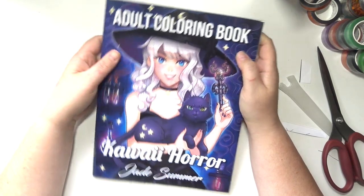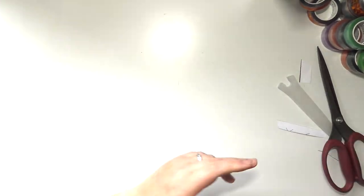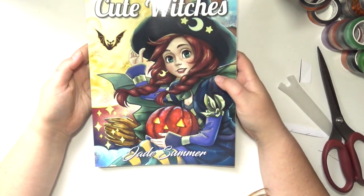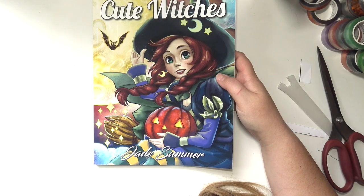But that's okay, because it's paper. It's not gonna go bad, so it's fine. But I have not colored anything in there yet. Just a little sad. This is Cute Witches by Jade Summer. I guess they are a little bit organized. Not super, super organized though.